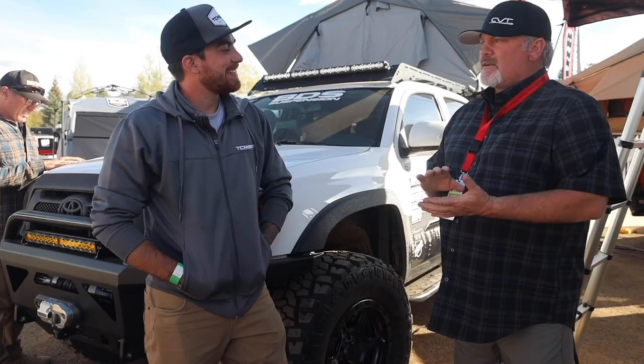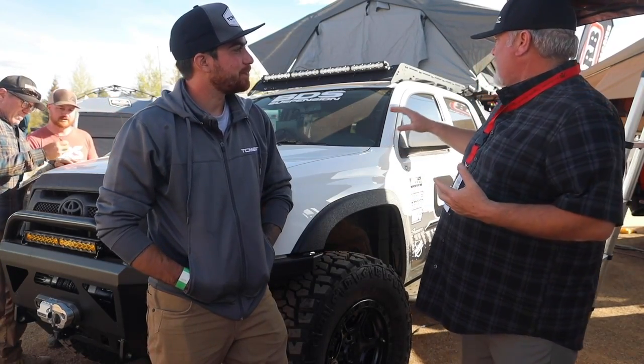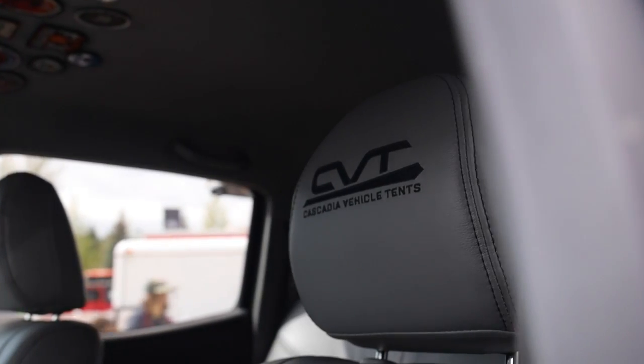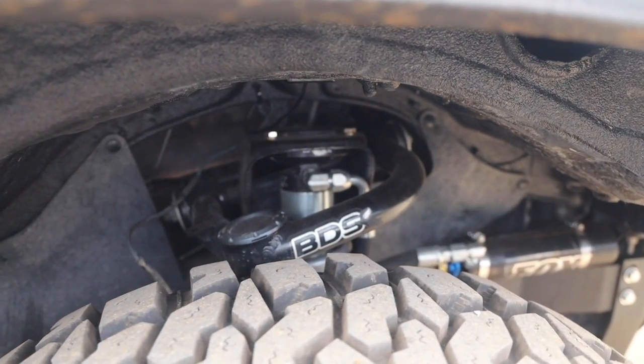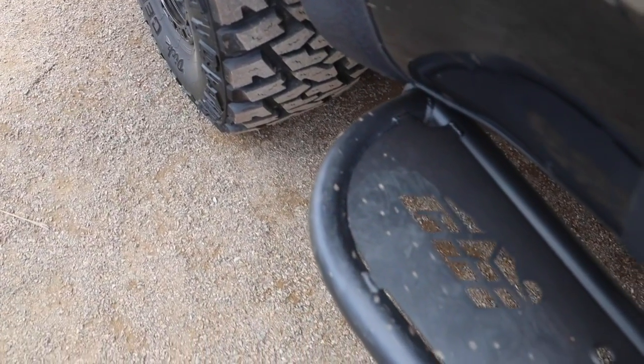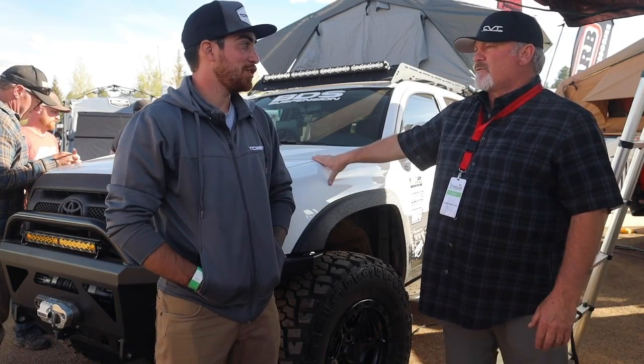The build turned out better than I can imagine. You have the interior, from the seats to the stereo, to anything from the BDS, from Fox to KMC, Dixie Pick, CBI. It just goes on and on. But Rockstar Garage by far did a great job on it. We thank Nick and Rex over there at Rockstar Garage for what they did. They do some sweet builds.